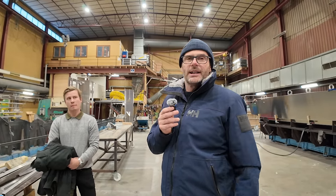Is that a standard thing on Viggo? It isn't, but it's not expensive. And having used it, I would probably put it on every boat now. It's just a really clever little black box. Yeah, makes sense.